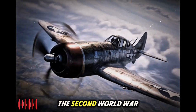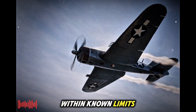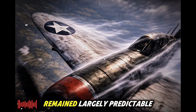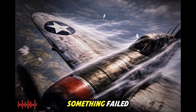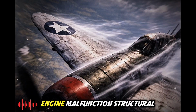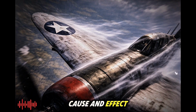At the beginning of the Second World War, the principles of flight still felt contained within known limits. Aircraft were faster than those of the previous generation, but their behavior remained largely predictable. If a pilot pushed forward on the stick, the airplane descended. If he pulled back, it climbed. If something failed, investigators could usually identify a mechanical cause: engine malfunction, structural fatigue, combat damage, icing. The chain of cause and effect was tangible.